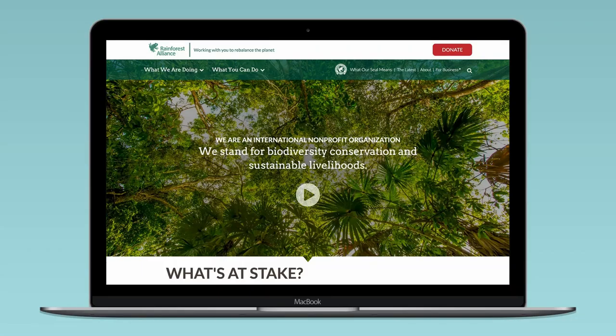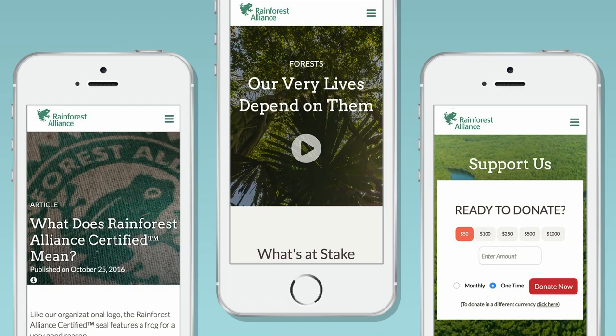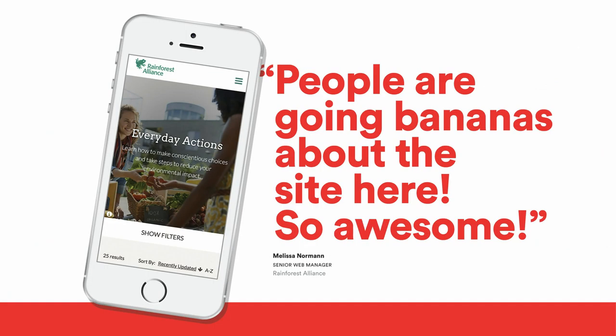So here's some pictures of it. This is the home page. Here's a kind of a profile page of a species. There are a lot of things that they write about to get this profile layout. Here it is on the phone. Here's a cool looking version of different layouts. Got some feedback.